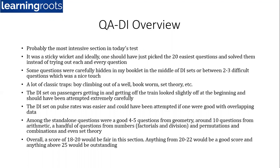The DI set on passengers, there were 2 DI sets, and both of them had around three questions in the first set and 3 questions in the second set. So we had around 6 to 7 questions in these 2 sets. The sets were easy to read. The sets were not very difficult to read.